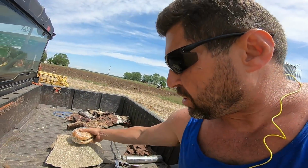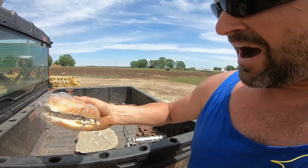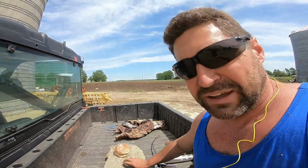Coffee here just for a little pick-me-up here and there. Michelle packed me a lunch, leftover burger from last night. Blue cheeseburger she likes to make. Got it sitting here on my little rock I found in the field. Didn't want to hit that with the planter. Heating up real nice. It'll be a nice little lunch. It turned out to be a nice little Sunday.